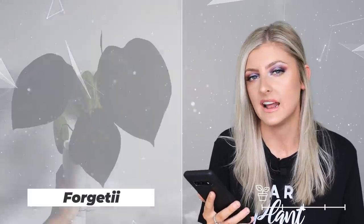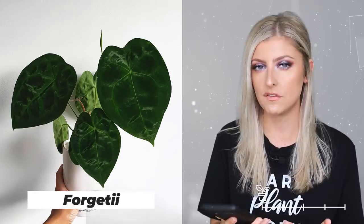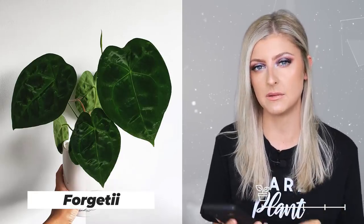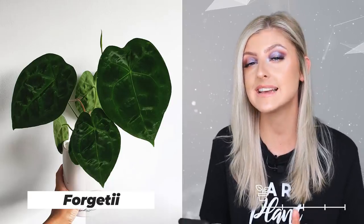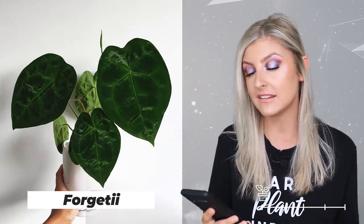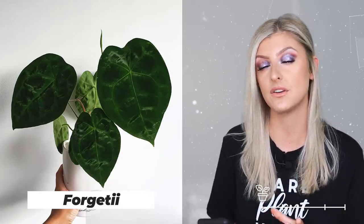Moving swiftly on in uncommon, we have the Anthurium forgetii. This is one of my favourites, and you can get it in two different types. One of them has veins much like the crystallinum that I just showed you, and the other type, which I totally prefer by the way, is the type with nothing on it at all. I think it's known as dark form. So there is a version with silver veins if you like that, and there is a version that is dark.